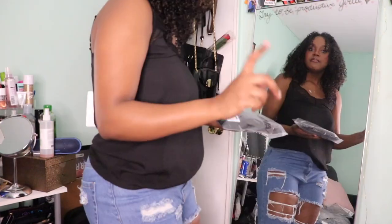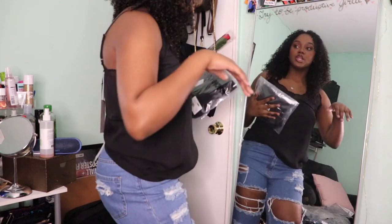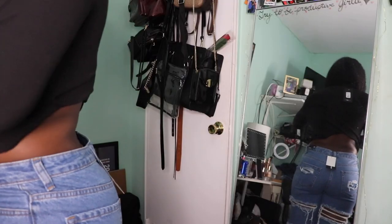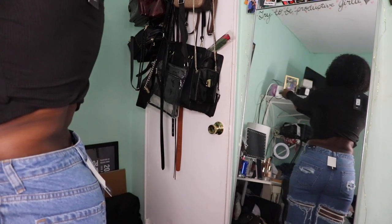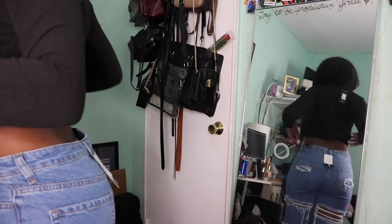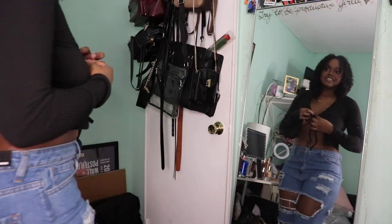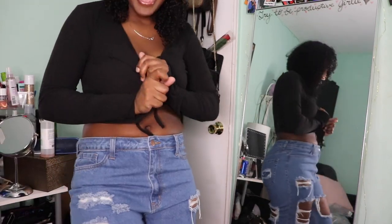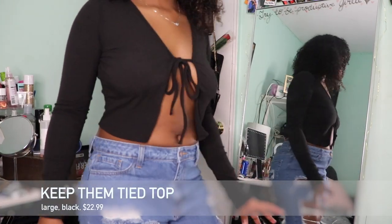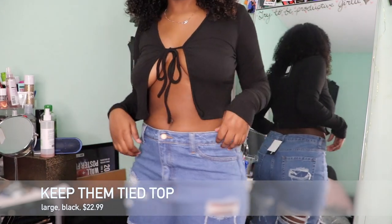Oh, this is the one. Maybe I should talk to the mirror so I'm talking to you guys. This is the shirt that you see everyone wearing with the long sleeve and the cutout. So we're gonna try this on. I just realized I got a lot of black, even though summer is coming up. Okay, Tiani, good job. Oh my god. Okay, so definitely gonna have to fix this. Let me fix this real quick. Okay, that's better. It's so cute.